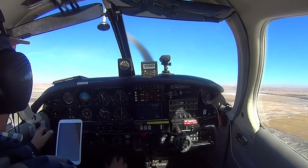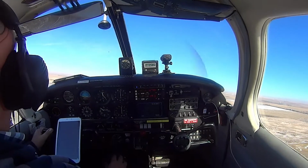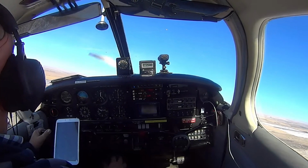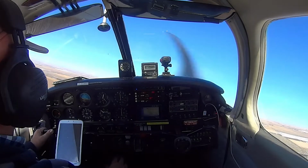Vulcan traffic, Charlie Charlie November, airborne off 34. We're on the left turn, climbing through 4,000 feet to 6,500, and we'll be westbound. Vulcan traffic, Charlie Charlie November.